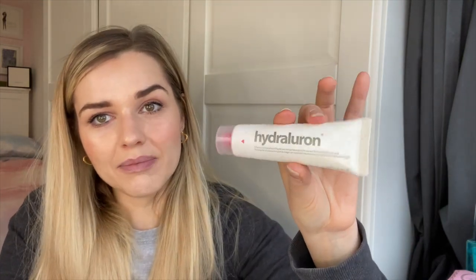My skin loves it. It helps it feel nice and plump afterwards. But I use it with a second product, not on its own, for some reason. Some people just use it on their own and they're great with it, but for me, for some reason, I need to use something else. The Hyaluron Gel Moisturizer, however, I could just put on my skin. My skin feels lovely and glowy and plump afterwards.